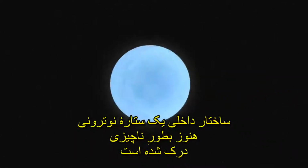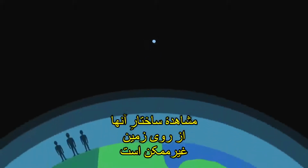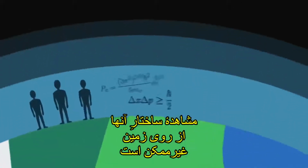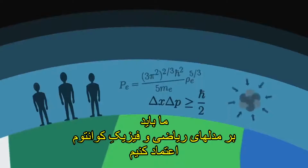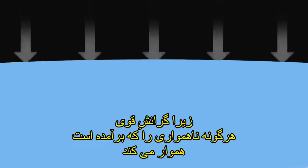The internal structure of a neutron star is still poorly understood. Small and very distant, it is impossible to observe their composition from Earth. We have to rely on mathematical models and quantum physics to describe how matter compresses. At the surface, a neutron star is most likely surrounded by a thin atmosphere, no thicker than a human hair, under which lies a perfectly smooth surface as the strong gravity flattens any roughness that would protrude.